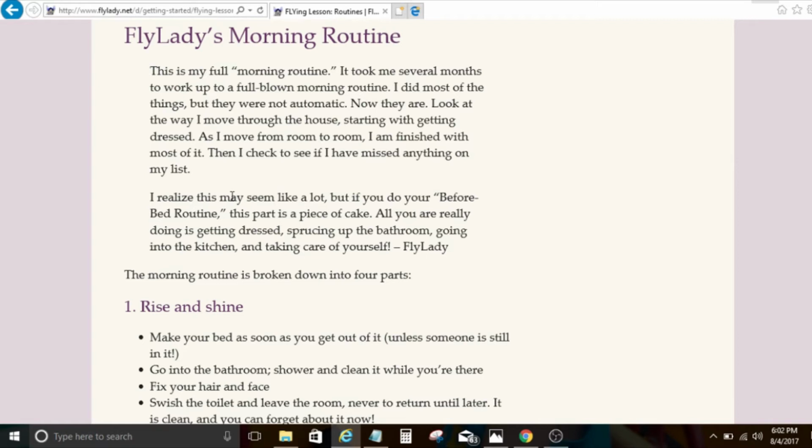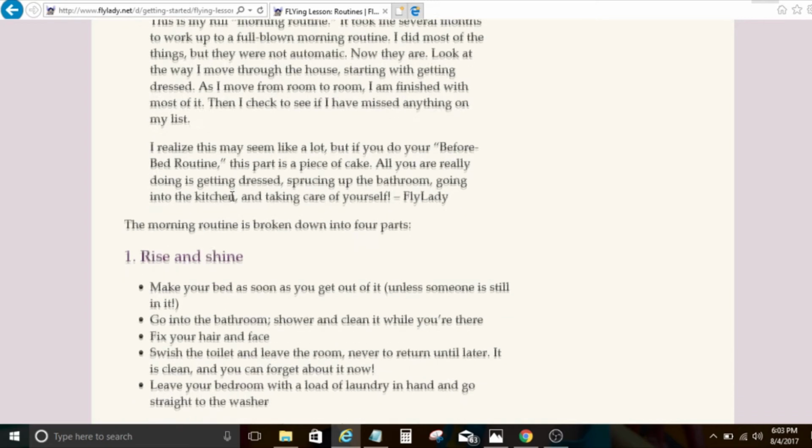Her morning routine, this is her full morning routine. It took her several months to work up to the full-blown morning routine. I did most of the things, but they were not automatic. Now they are. Look at the way I move around the house, starting with getting dressed. As I move from room to room, I'm finished with most of it. Then I check to see if I have missed anything on my list. I realize this may seem like a lot, but if you do your before bed routine, this part is a piece of cake. All you are really doing is getting dressed and sprucing up the bathroom, going into the kitchen, taking care of yourself. The morning routine is broken down into 4 parts.